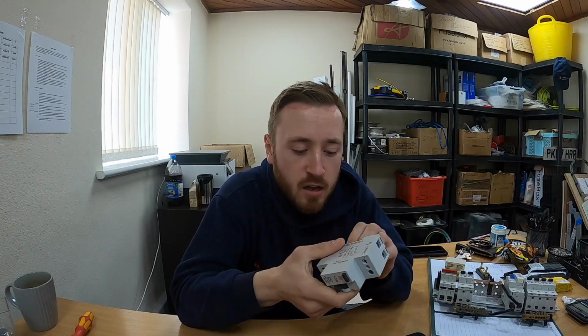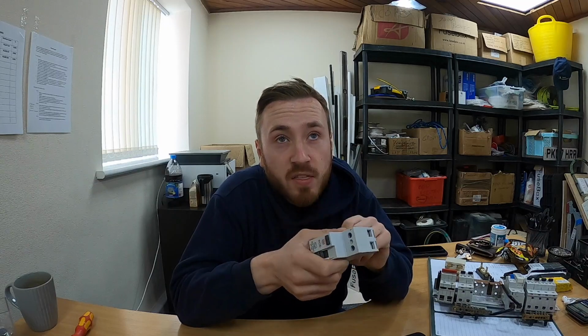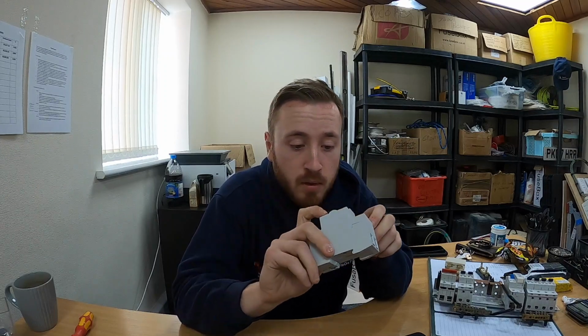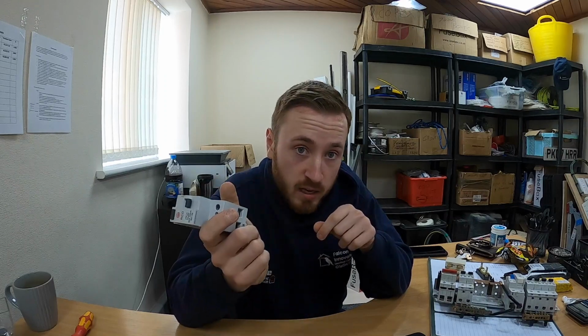Now, chances are, if your property is anything before, I think it was 1984, if you've got the original electrics, then it won't have one of these anyway. Now, these are mandatory on certain circuits. Not all, it's recommended for all, but they are actually mandatory on certain circuits, such as electric showers, and ground floor sockets that can supply basically anything outdoors. Straight away, they require it.